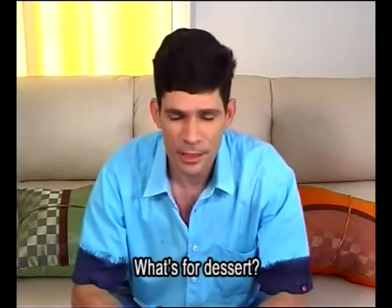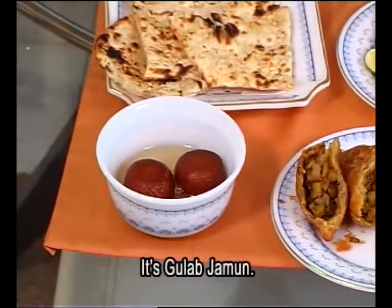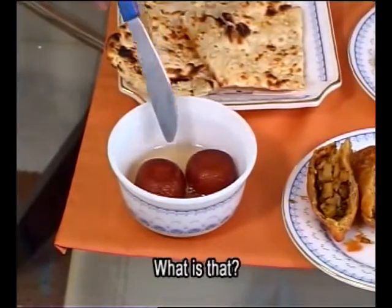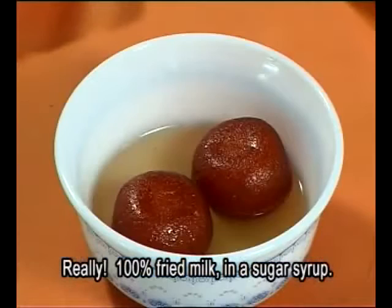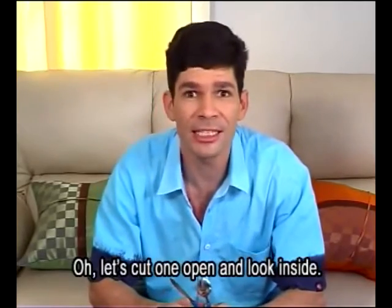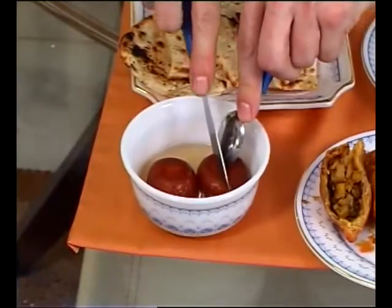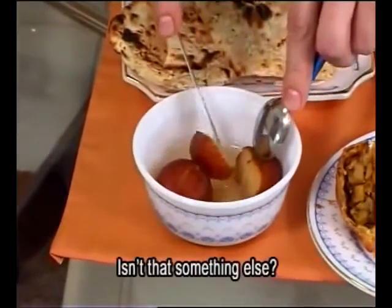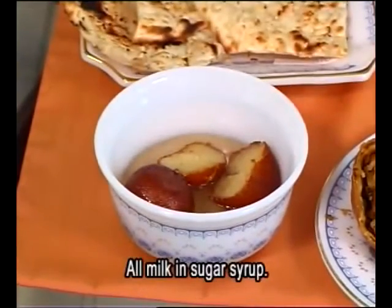What's for dessert? Check it out. It's gulab jamun. What is that? It's fried milk balls. Really? 100% fried milk in a sugar syrup. This is gonna be good. Oh, let's cut one open and look inside. Isn't that something else? All milk and sugar syrup.